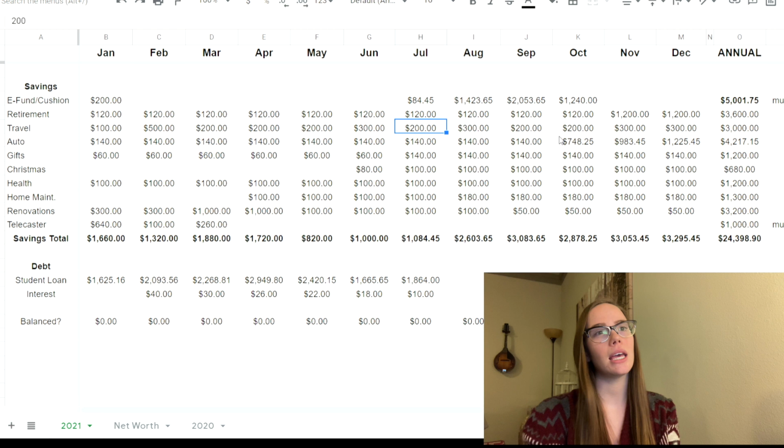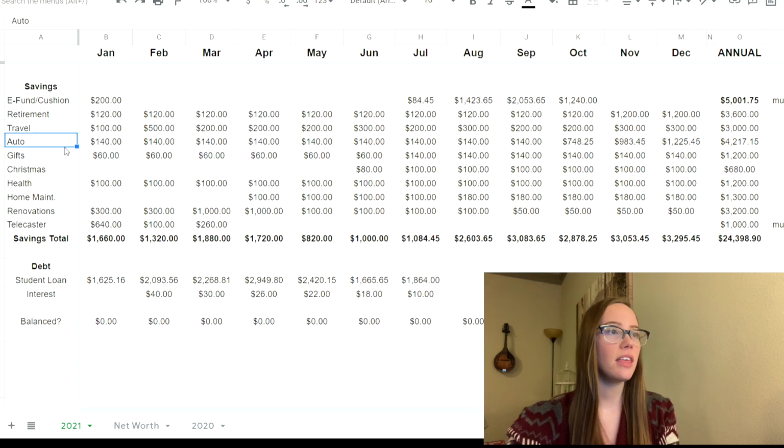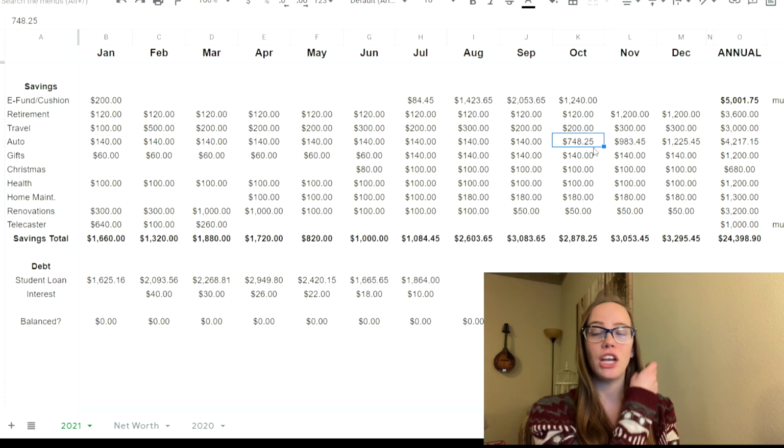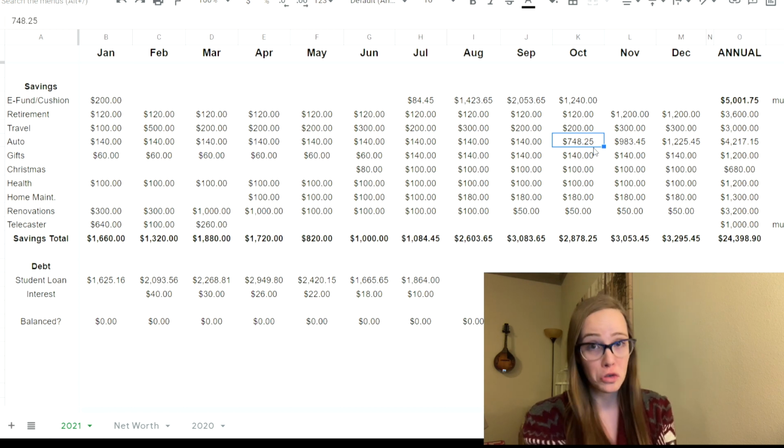I'm hoping to take a trip to Europe next fall because we have a lot of travel credits, and so it would be ideal to not have to just blow one month, but have been saving for it. So we'll see how that happens. And then auto, we have older cars, so every month I just put $140 in the account until we've reached our other financial goals, because then I know that we are going to need to replace a car pretty soon because Jared's car is from 2003.